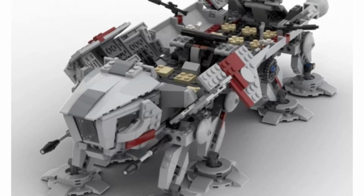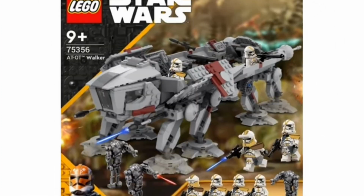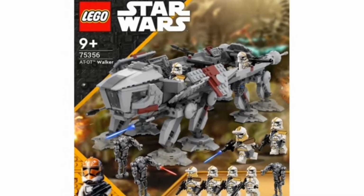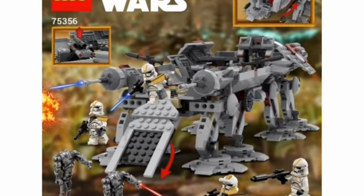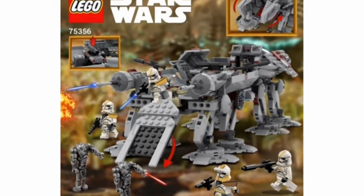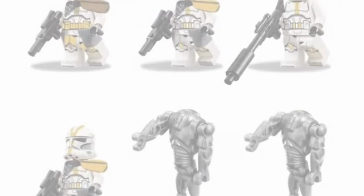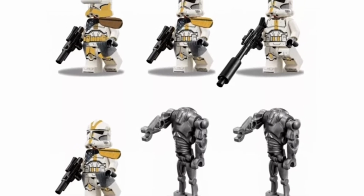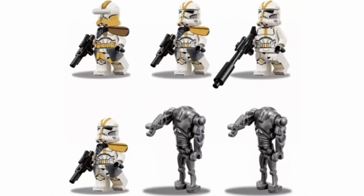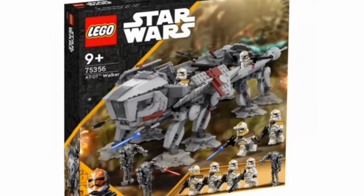Alright lads, the next set that we're going to be talking about today is a brand new AT-OT Walker. I absolutely love this set, and I'm really surprised LEGO has not remade this set yet. Obviously, you would get some 327th clone troopers that we've never had before, and also bringing back those B2 super battle droids. As you guys can see, you can get a clear picture of the 327th Star Corps troopers. I love it. Obviously, you would get Commander Bly and then 3 other troopers, which I think is a very nice selection to include, and it looks like 2 B2 super battle droids.